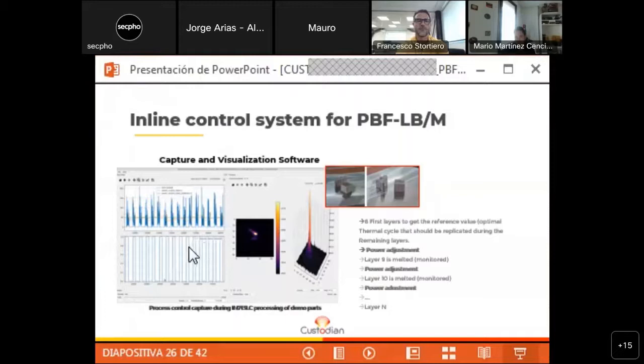After each layer, the power is adjusted. The point here is that the PBF process, especially in the very first layers, is very unstable because we don't have enough powder. So we decided that the process control system will be switched off for the first 8 layers. In this case, the power is not being affected by the control loop.